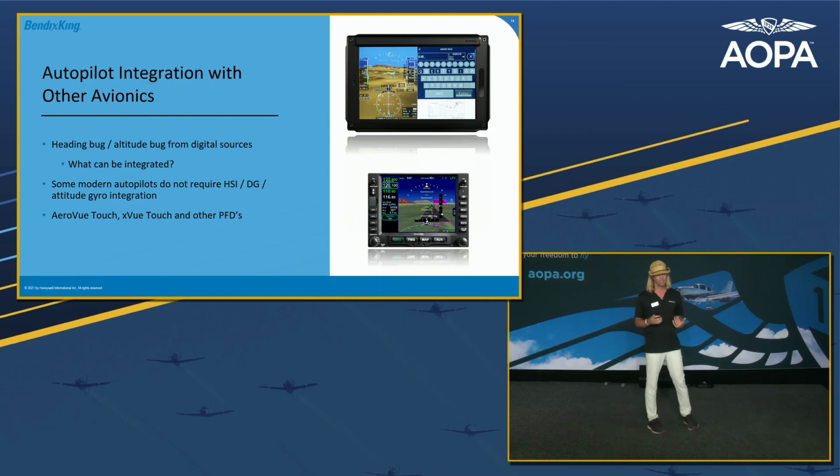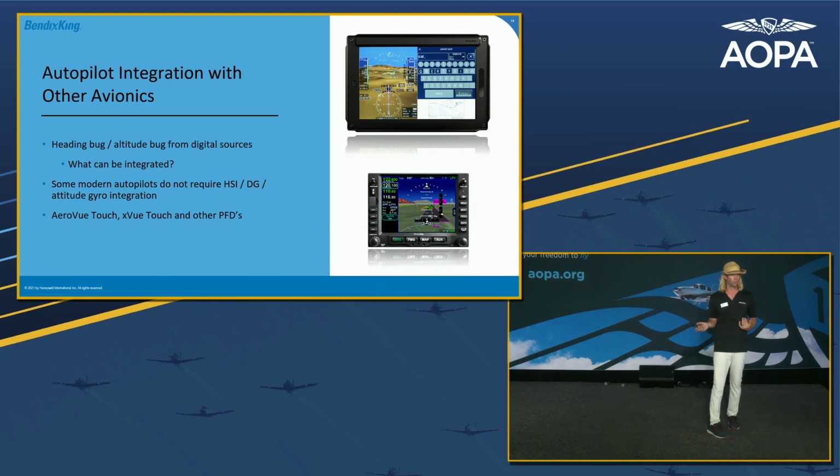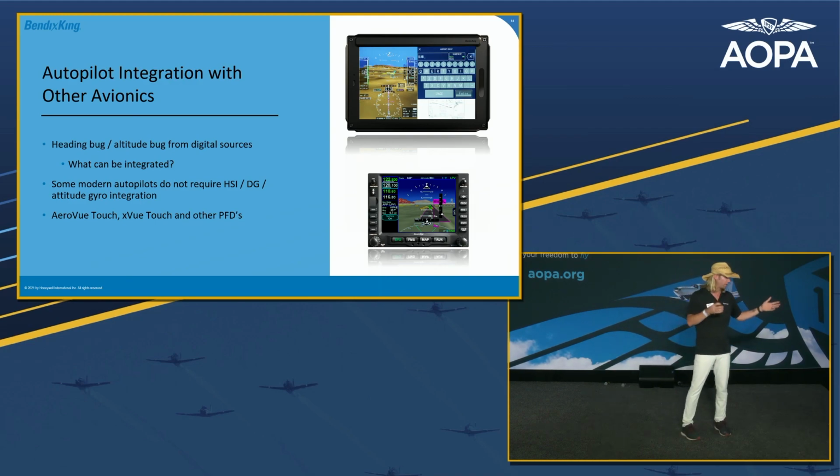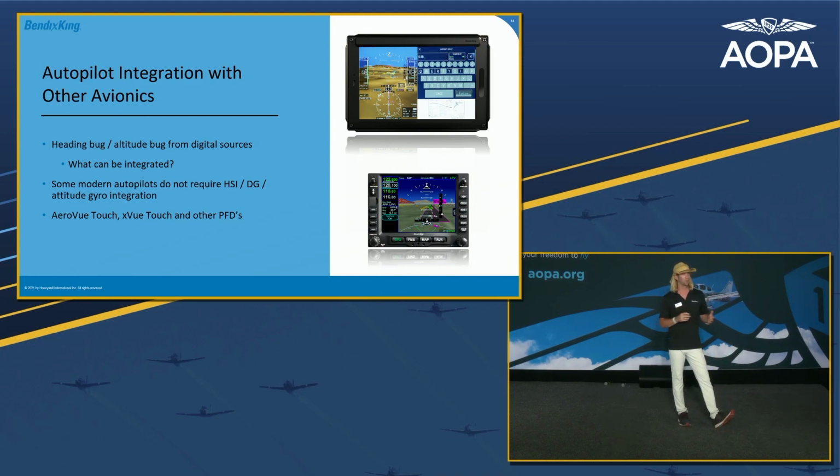We can get those heading bug, altitude bug from things like Dynon Skyview, as well as, in the experimental world, essentially every product out there. We are working on AeroView Touch, XView Touch, and some other PFDs as well. Within the BendixKing product line, the last 16 months or so have made it a little more difficult for us to do some of those integration things we were hoping to do with the TrueTrack line in, but we're back working on those things now.